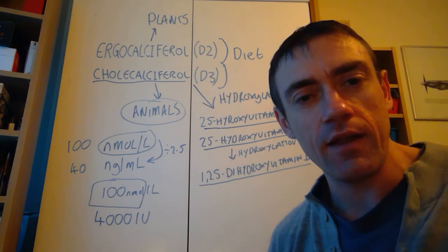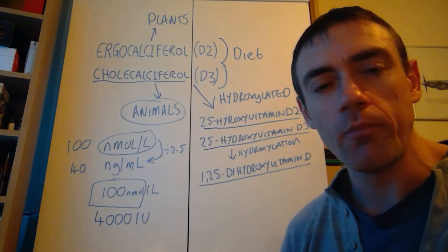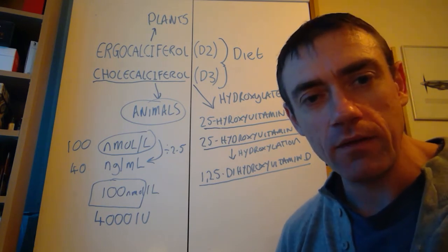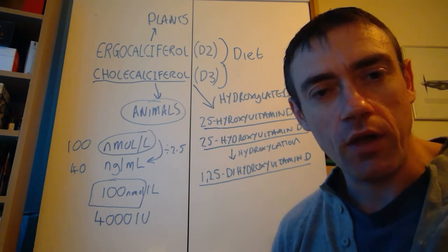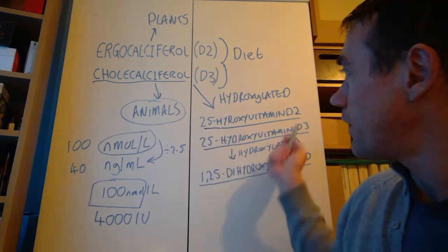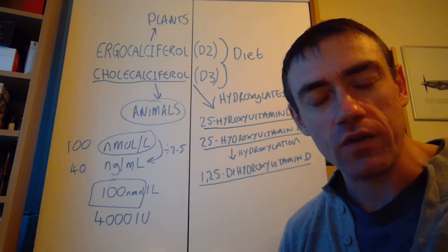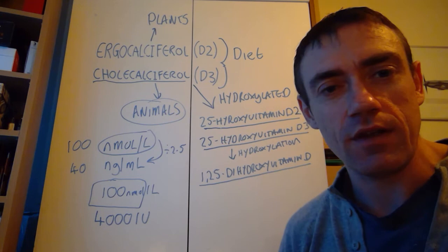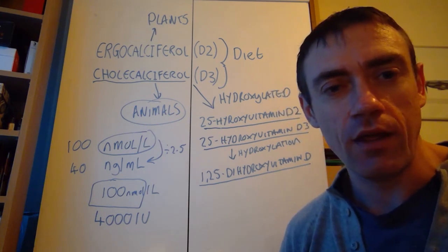Now, the reason for that is it's possible to take in too much vitamin D through your diet, which can lead to problems with your calcium homeostasis, but your inbuilt ability to synthesize vitamin D has a natural cutoff. In other words, if you go out in the sun, your body will make as much 25-hydroxyvitamin D as it requires, but no more. So you can't get a toxicity from going into the sunlight. You can, however, get a toxicity from taking in too much in your diet. So it's much safer to get your vitamin D from the sunlight.